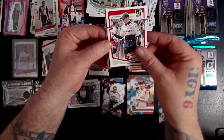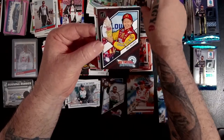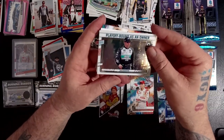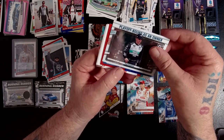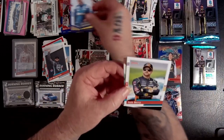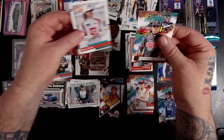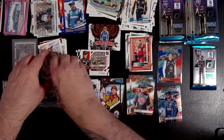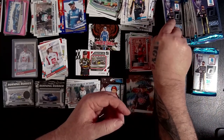Austin Cindric. William Sawalich. Rated Rookie. Retro. Bill Elliott. That's a cool shot. Brad Keselowski, is it? Optic. Chris. Josh Berry in the Donruss 91. Ryan Truex. And Jeff Gordon on the Race King. Yeah, this product's just, I don't know, it's just next level. Okay, another thick card pack.